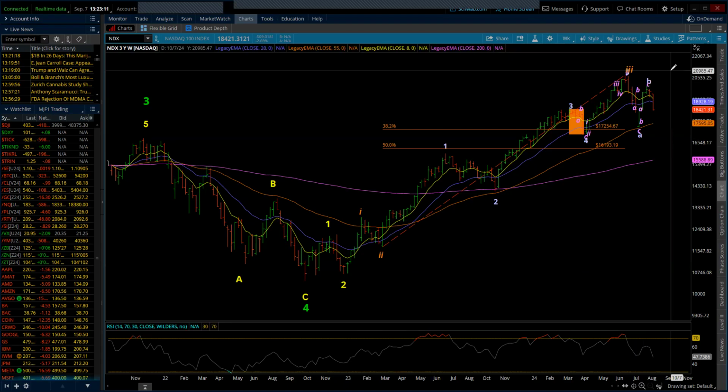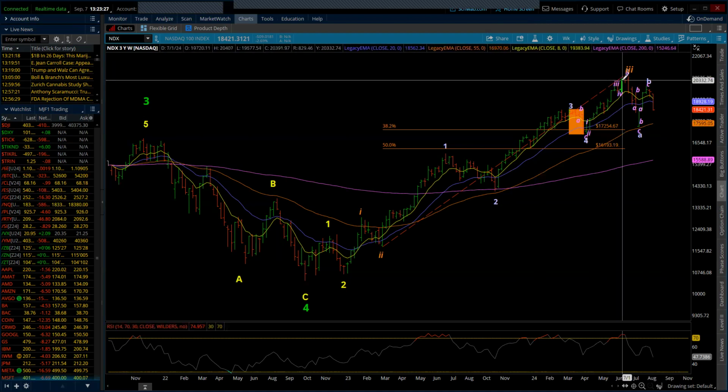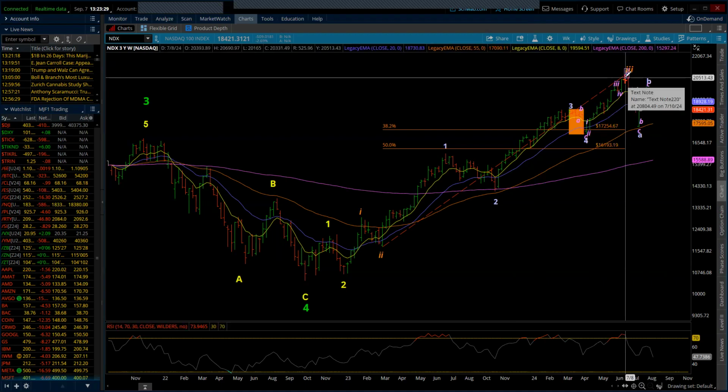Within intermediate wave 3, we are tracking the progress of a minor fourth wave. There'll be 5 waves of minor degree within intermediate wave 3, of which 1, 2, and 3 are complete, 3 being finished at the latest high, the all-time high at 20,691. That's basis the cash market.